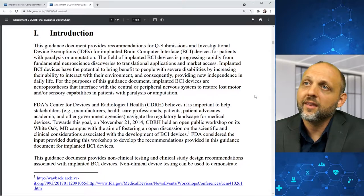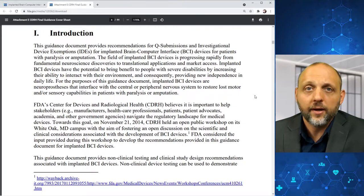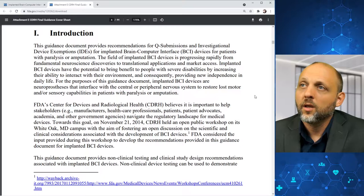For the purpose of this guidance document, implanted BCI devices are neuroprostheses that interface with the central or peripheral nervous system to restore lost motor and/or sensory capabilities in patients with paralysis or amputation. And here FDA also says that they believe it's important to help stakeholders, that would be manufacturers, healthcare professionals, patients, patient advocates, academia, and other government agencies, navigate the regulatory landscape for medical devices.